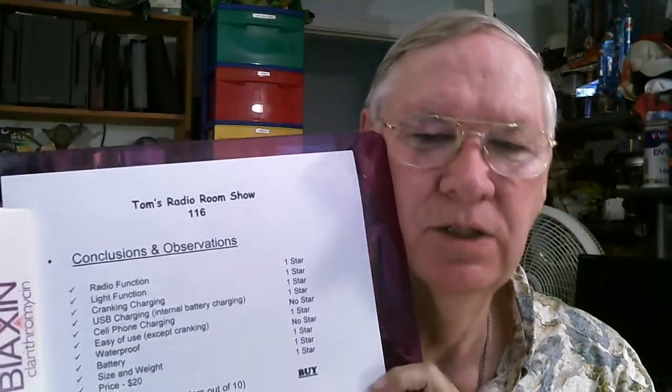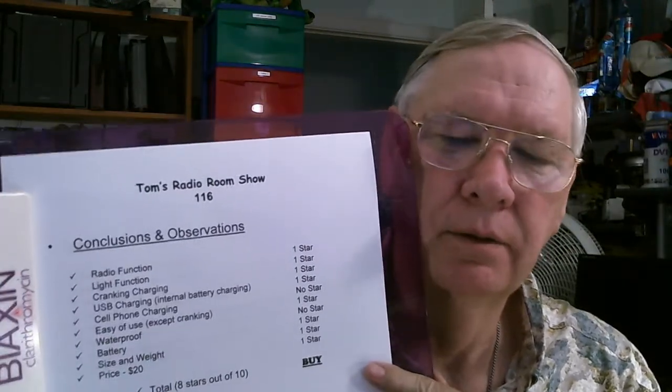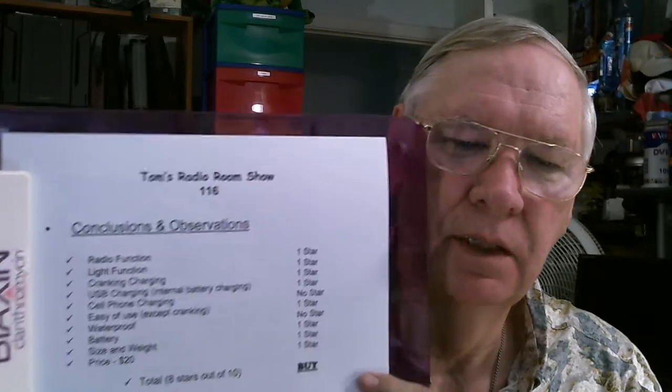Because it does work, and it will charge the radio, so its radio is usable. It will do a little bit charging of your cell phone, at least my cell phone, and of course there's billions of cell phones out there.